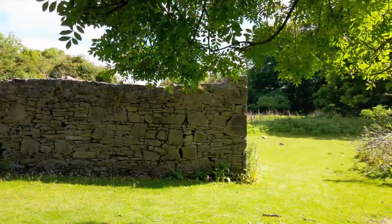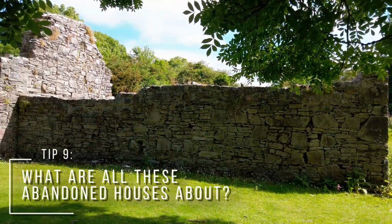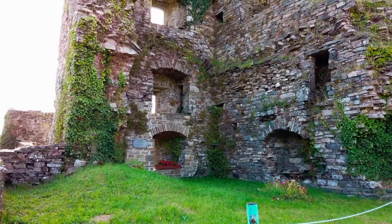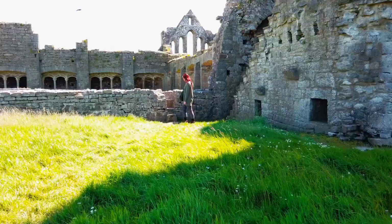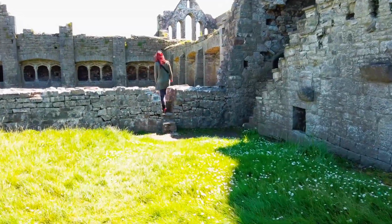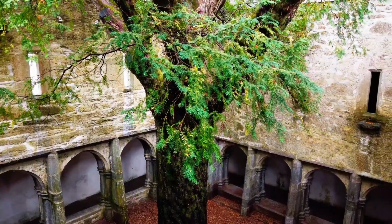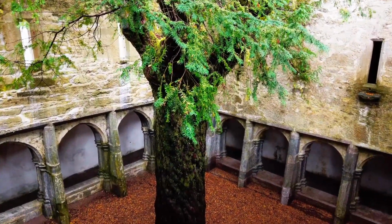And number 9, all of these abandoned houses. What is that all about? So you're going to see a lot of abandoned houses during your trip, from castle ruins to small villages, manor houses, and even modern houses, all abandoned, and they all have different reasons. For example, the castle ruins were mostly destroyed during the Cromwellian campaigns in the early modern period.